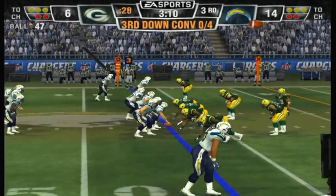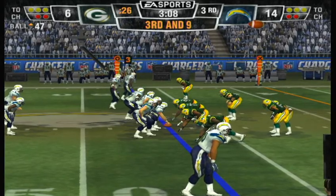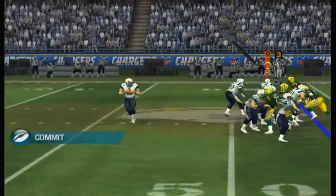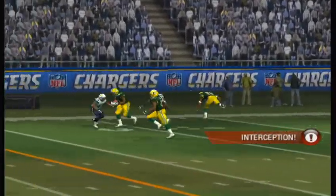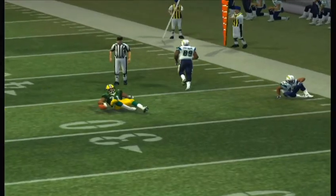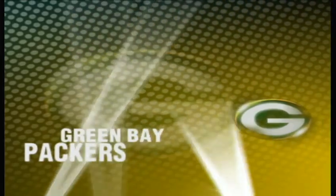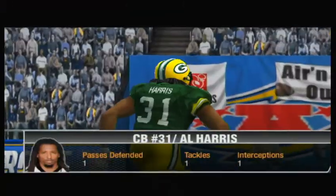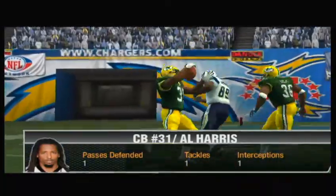Here we go, Gates. From the gun, Gates goes in motion. He drops back to pass. Harris gets the pick. Big time. I can't believe he hung on to it. But we're going to have to quit using that old cliche about cornerbacks and defensive backs not being able to catch the football. That was some play that time.